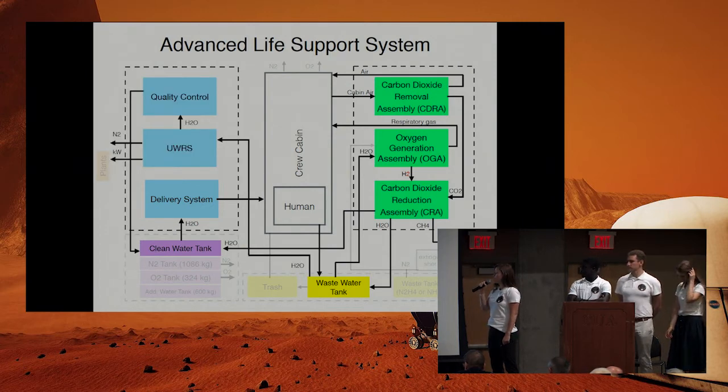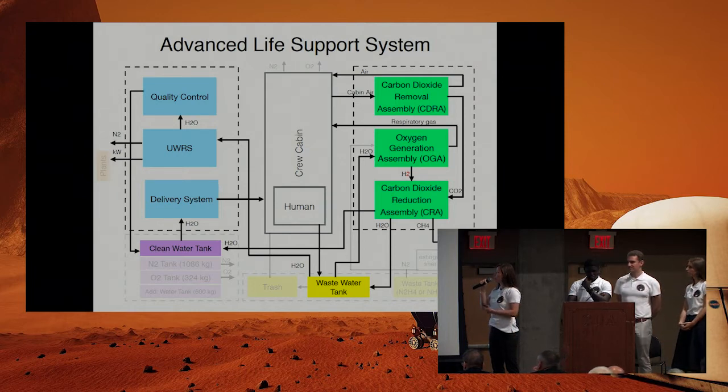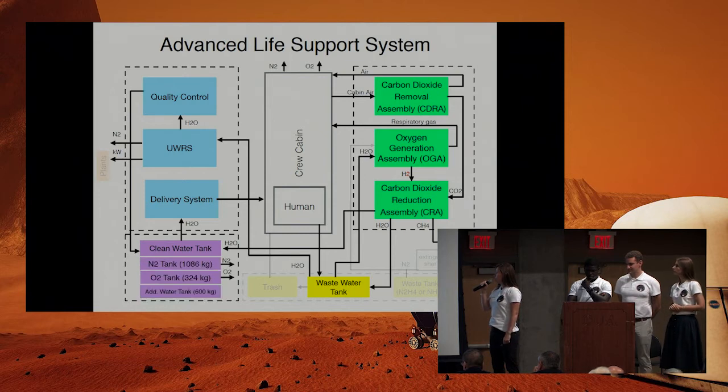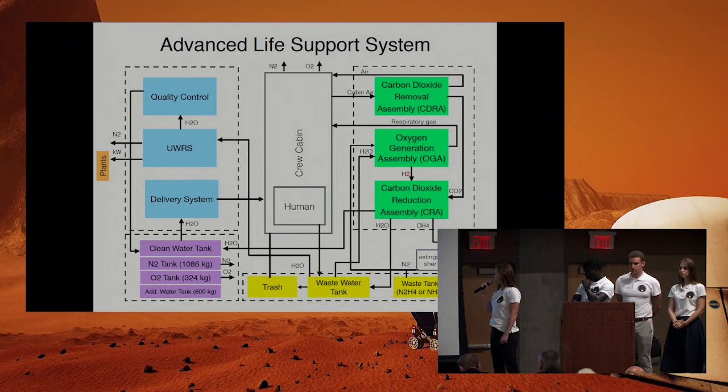Also, the biological waste can be reused and goes through the urine waste recovery system, and then goes back through quality control into the crew cabin. Also, since we'll have nitrogen and oxygen leakages, we'll have to install additional tanks to compensate for these leakages. And we're also thinking that it could be feasible to produce nitrogen from the waste tank that has ammonium or hydrogen inside.